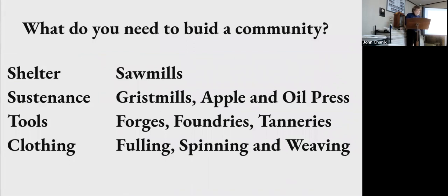If you're going to build a community, what do you need? Well, somebody has to house, feed, and clothe these people if they're going to thrive. These were the basic technology available in 1800 to do this.